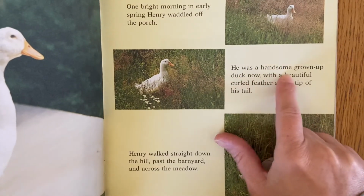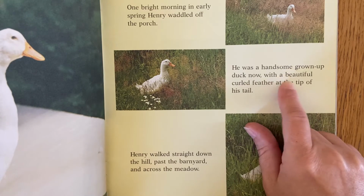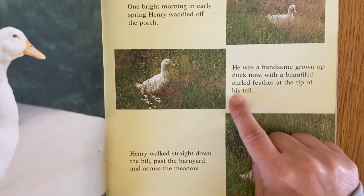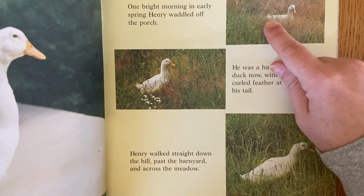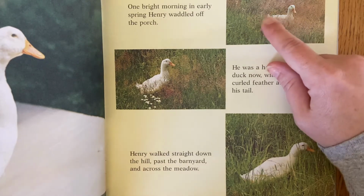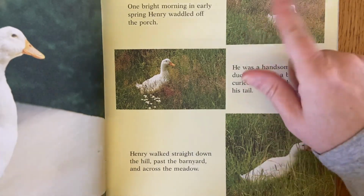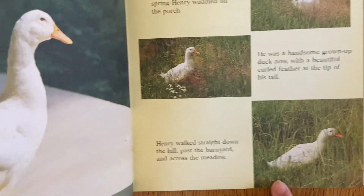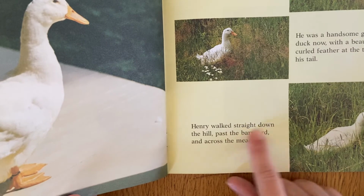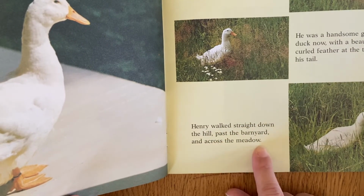He was a handsome, grown-up duck now, with a beautiful curled feather at the tip of his tail. You know how you can tell boy ducks from girl ducks? Girl ducks have a straight end in their tail, and boy ducks have this little curl up at the end of their tail. Henry walked straight down the hill, past the barnyard, and across the meadow.